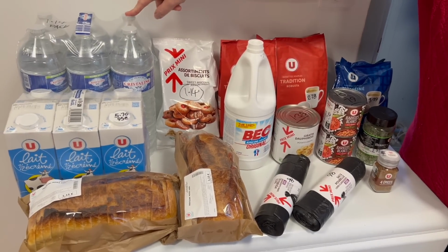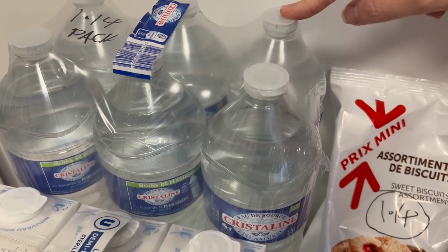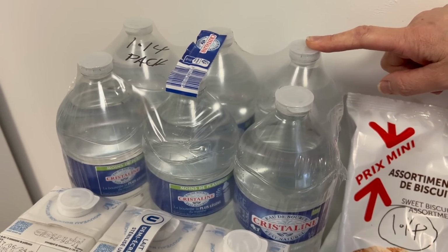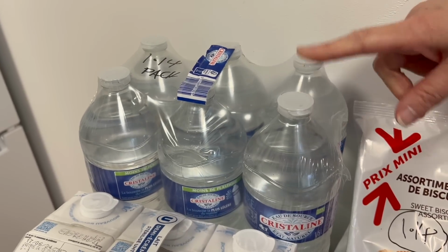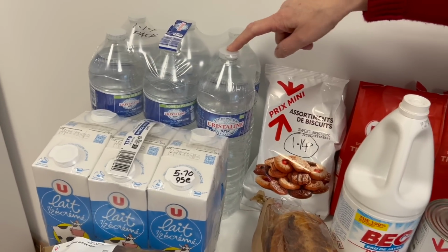We'll start over here. We have 6 1.5 litre bottles of crystalline water. We like to have water in stock, and also I really don't like the tap water, and I always have some spare. Good thing for the prepper pantry to have bottles of water.